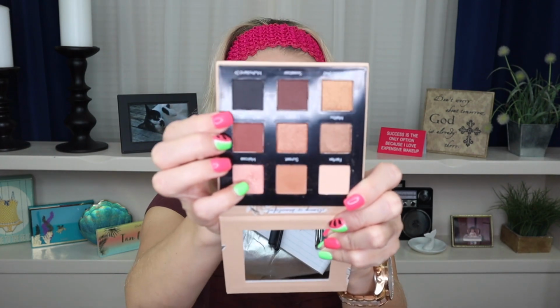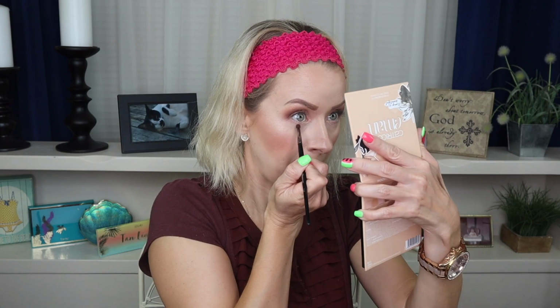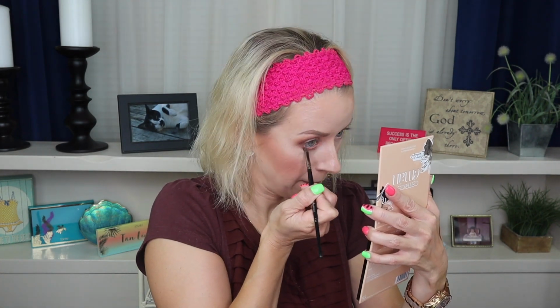Alright, so now I'm gonna do my lower lash line, and I'm gonna go in with a different color. I'm gonna go in with Runyon. This one right here. This is a really great neutral palette.